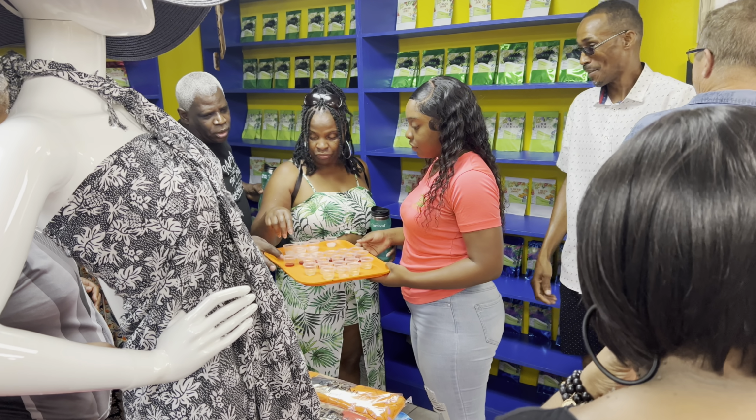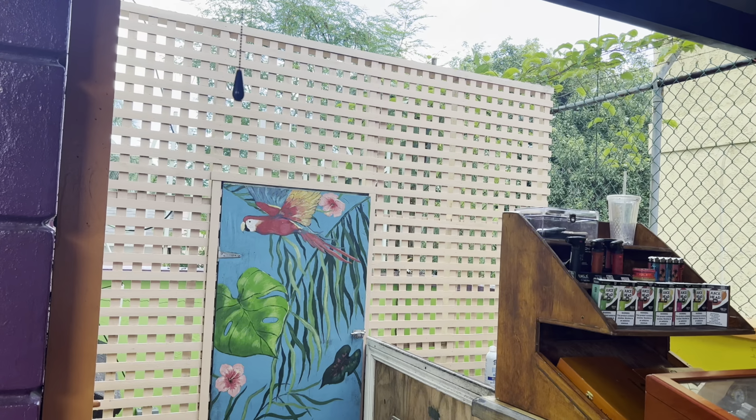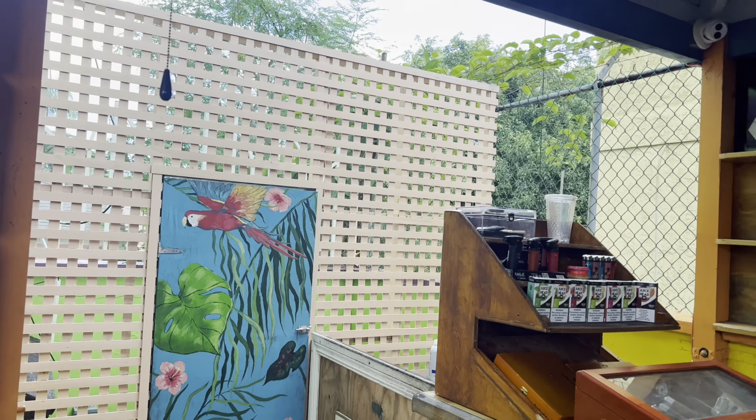A lot of the teas are on the far wall right there behind those young ladies. And then next to that was the place where you can sample the rums. And I actually did sample some of the rum. The rum was actually pretty strong. It was pretty good. And all of this came with the $40 tour.